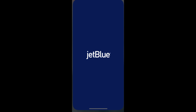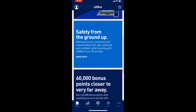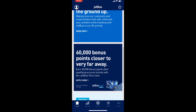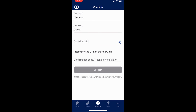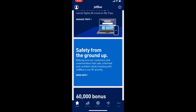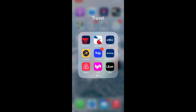The next one is JetBlue. I did sign up with that one recently, but I have traveled with them a lot in the past. You can sign up for their miles program as well. So anytime you book a flight with these airlines, you're also earning miles. The JetBlue one is called TrueBlue Miles, and I think the Delta one is just Sky Miles. All right, so those are the airlines. These are the three main airlines that I use.